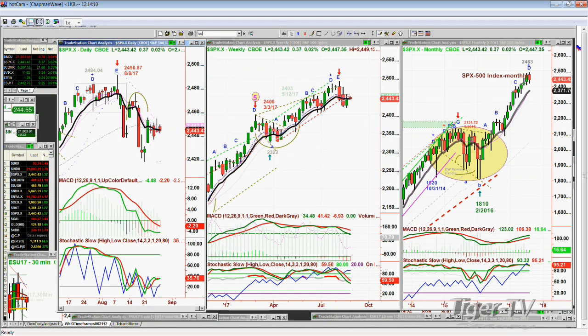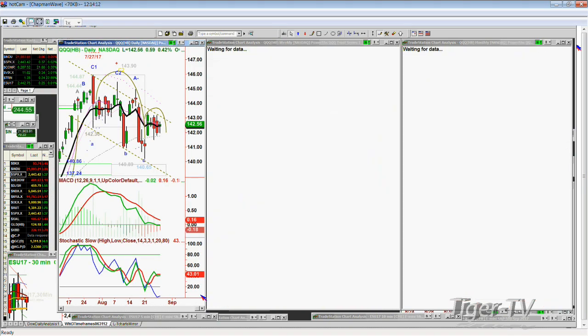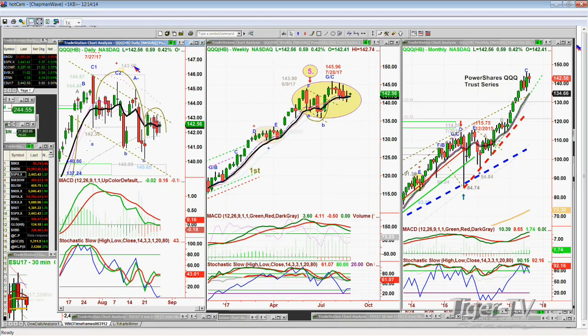The QQQ series, holding quite nicely, but not great. Just holding quite nicely at 142.56. And at this particular point, a close below 141.70 would be very negative. And a push above 143.50 would say, hey, that's nice action. Not great, but nice action.